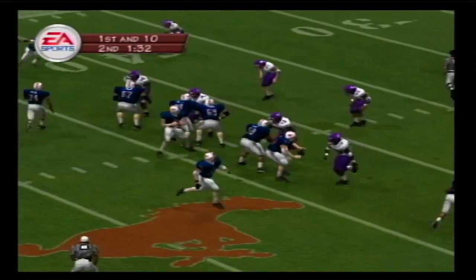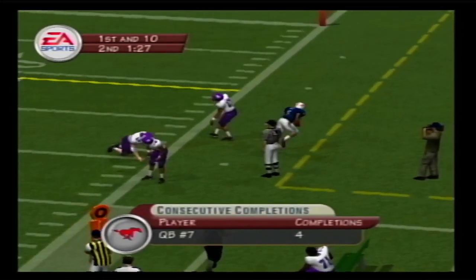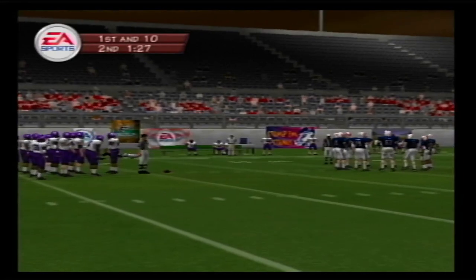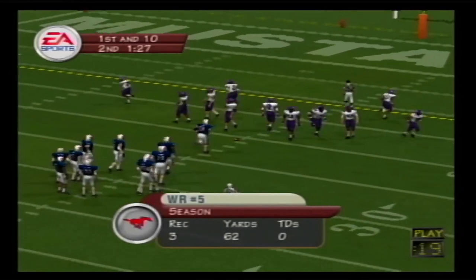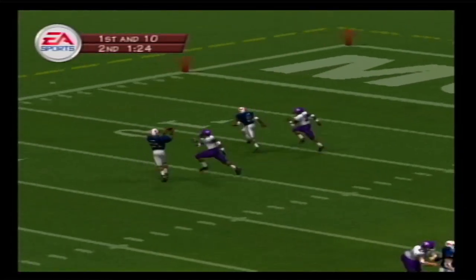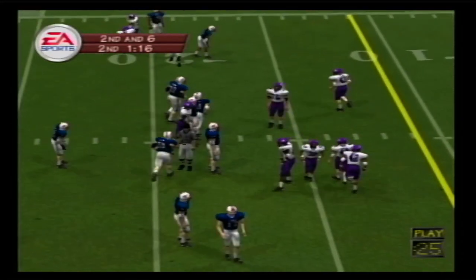First and 10 at the 43-yard line. Number 7 completes the pass to number 5 for a 21-yard gain. First and 10 at the 21-yard line. Number 7 throws complete to number 24. A gain of 3 on the play.